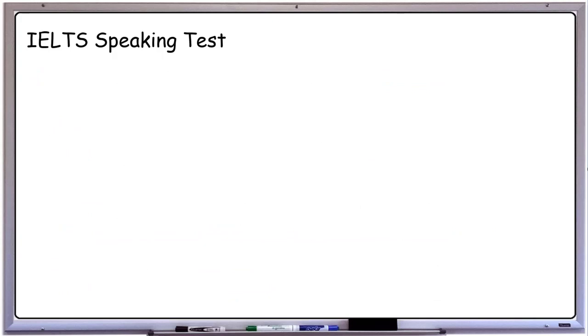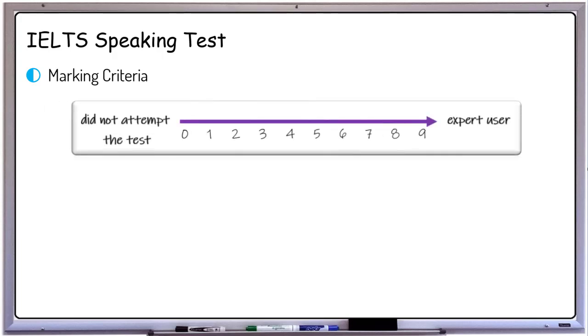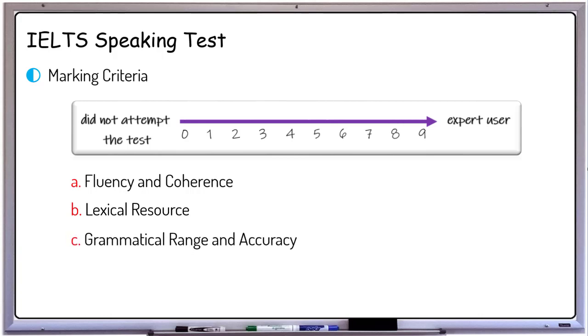You also need to know that your speaking is marked according to performance descriptors. Examiners award a band score for each of 4 areas with equal weighting. A. Fluency and coherence, meaning how clear and well organized your speaking is. B. Lexical resource, meaning how good your vocabulary is. C. Grammatical range and accuracy, meaning how good and accurate your grammar is. And D. Pronunciation, meaning how natural you sound and whether your pronunciation is accurate.